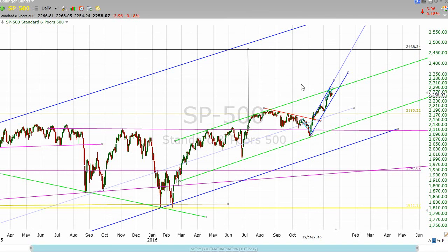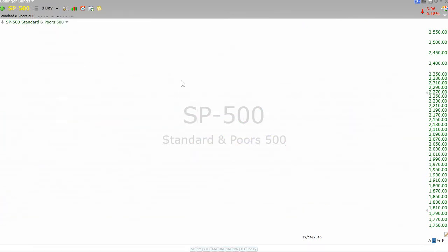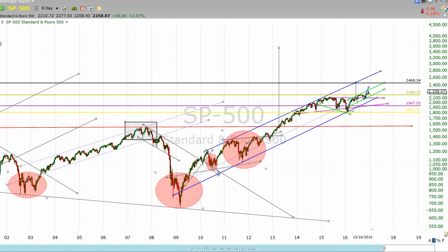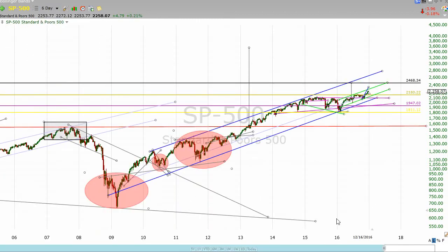That is a minimum target, by the way. They will exceed. As a matter of fact, if we go back to an 8-day chart, and actually, I think I can probably bring it up on a, let's see if a 6-day, yeah. We had an inverted head and shoulders back here in 2008 and 2009. When you measured that pattern, it had a minimum target of 1340. Well, here we are at 2258.